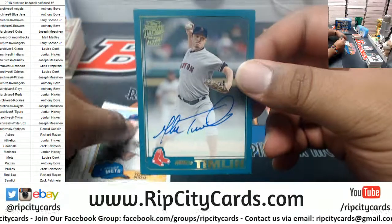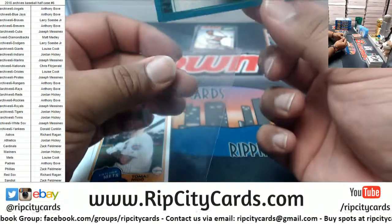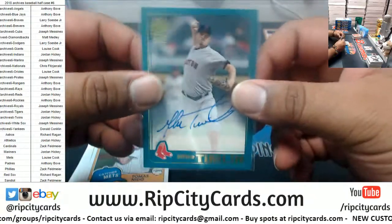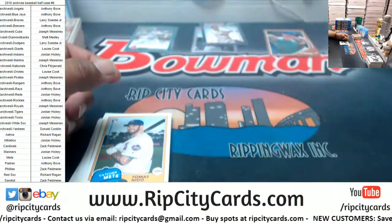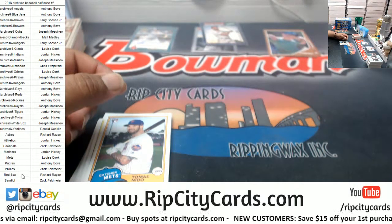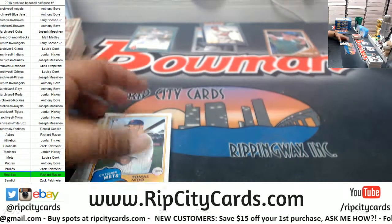Mike Timlin, Red Sox autograph. Red Sox with a hit right there. Let's see. Red Sox were a filler team, apparently. There you go. They got a hit.